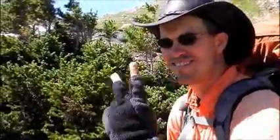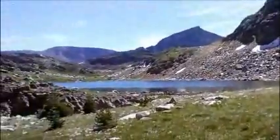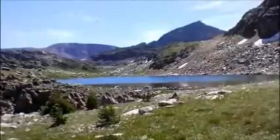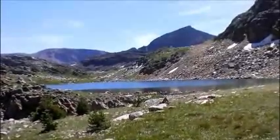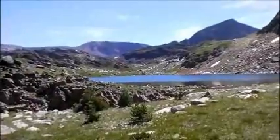Yeah! It took 3 years and 3 attempts and hiking through all that crazy stuff. But we have finally reached the Cloverleaf Lakes Basin. So we're going to try to skirt the shore of the lake there and head down to the left. Look for a campsite. Awesome.